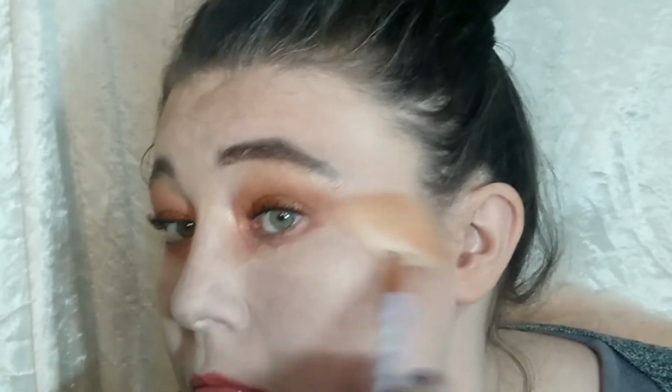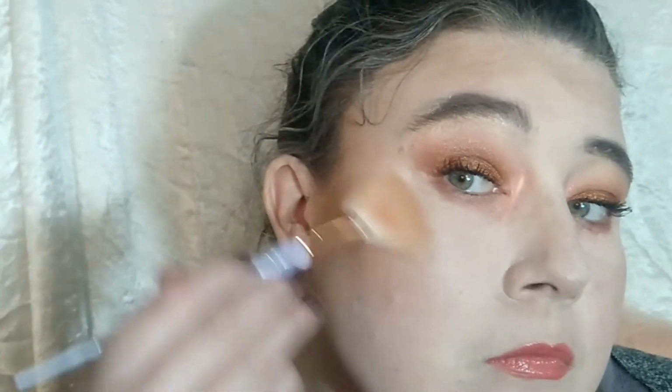That's pretty. And then for the highlight, which is a really pretty champagne-y warm. Yes. That's pretty. Like, you can see the peachiness peeking through. It's just really nice and natural.